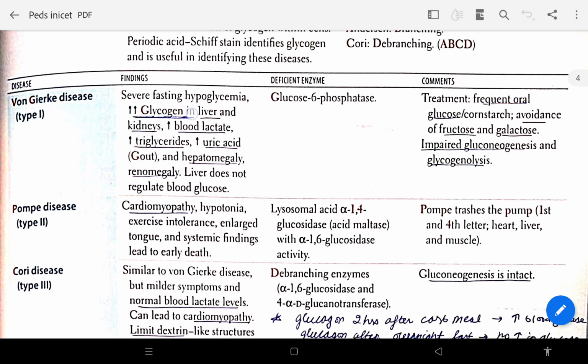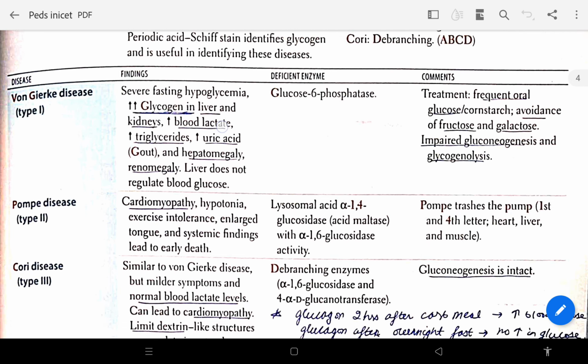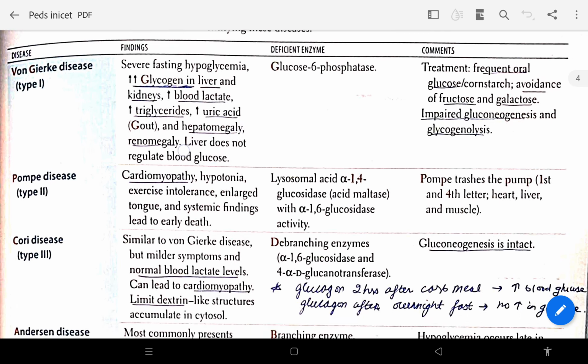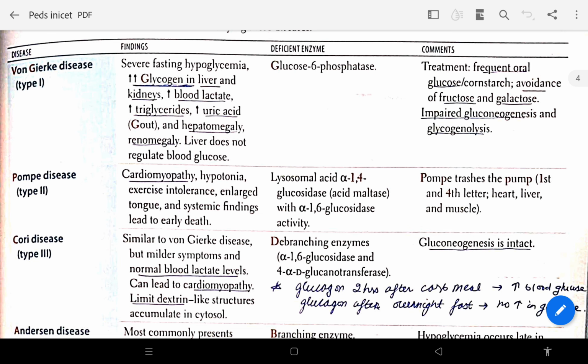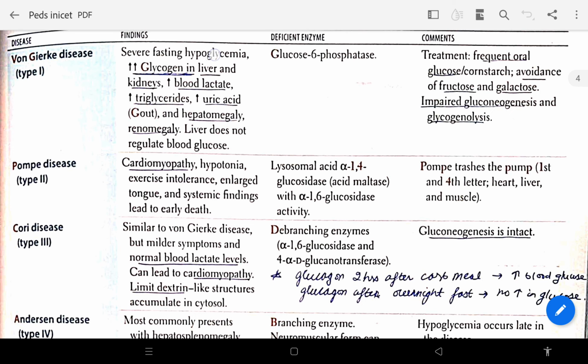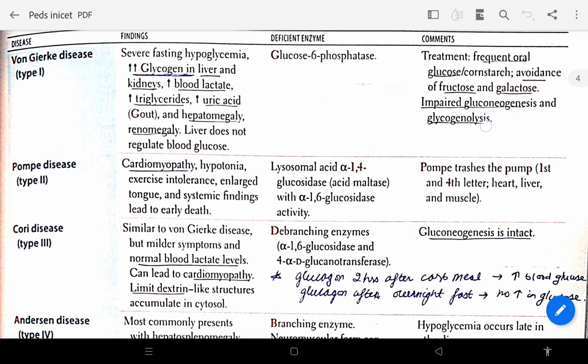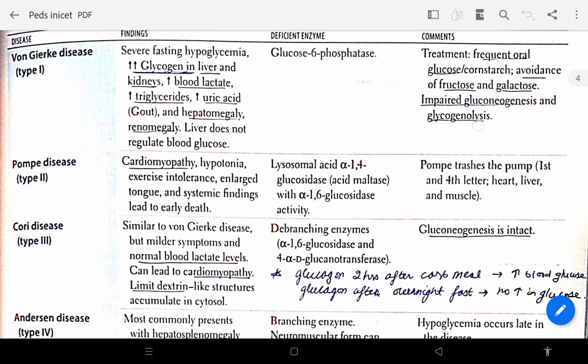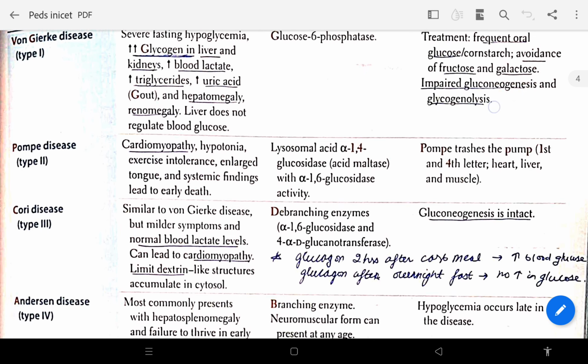In this, there is increased glycogen in the liver, increased lactate in the blood, increased triglycerides and uric acid, and hepatomegaly and renomegaly. And what is the enzyme? Glucose 6 phosphatase. There is severe fasting hypoglycemia, so we require frequent oral glucose or cornstarch, and avoidance of fructose and galactose. Both gluconeogenesis and glycogenolysis are impaired, as glucose 6 phosphatase is required in both processes.